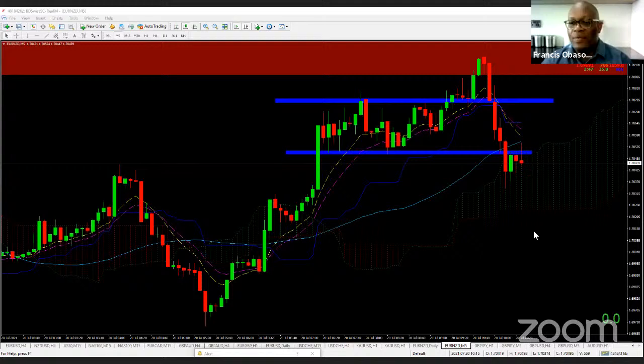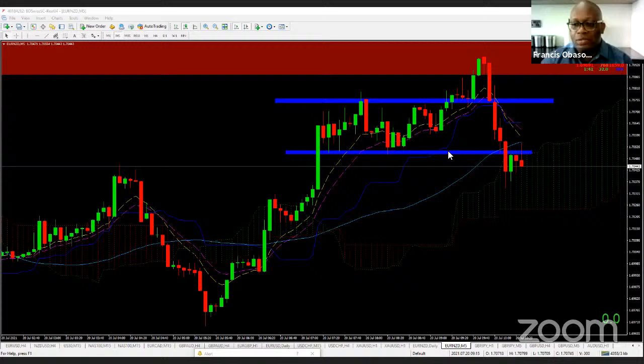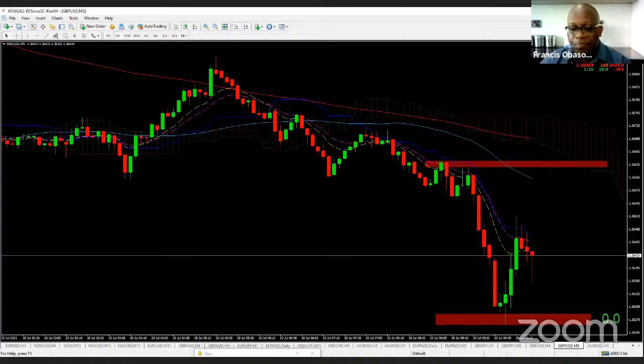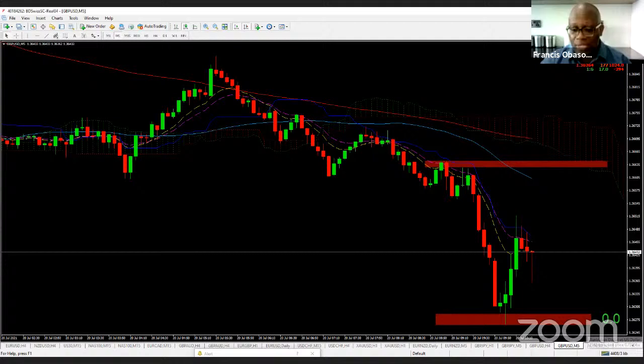Let me share my screen. There we go. Now, I've mapped out some ranges. I hope to be trading today. I've mapped out some ranges on some of the pairs. This is Euro New Zealand dollar. There is the pound JPY. I'm going to be focusing on three pairs today: pound USD, pound JPY, and Euro New Zealand dollar. You could say those are my favorite pairs to trade.